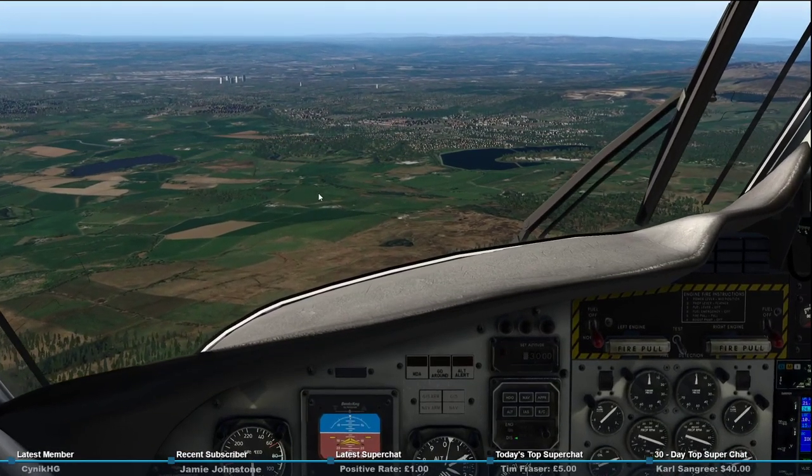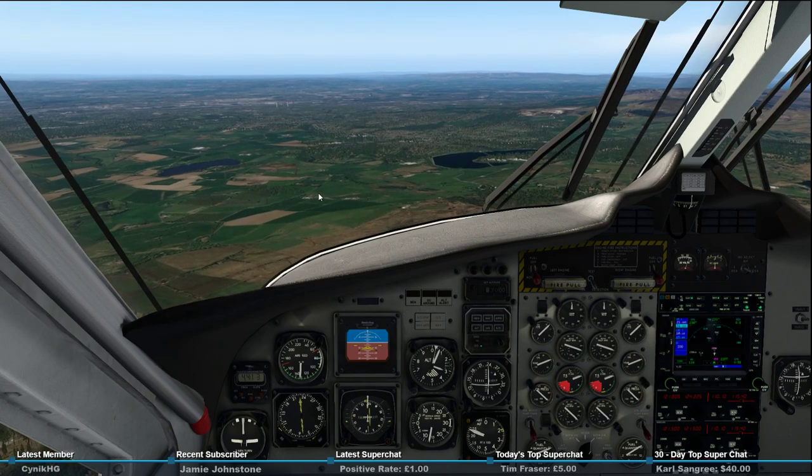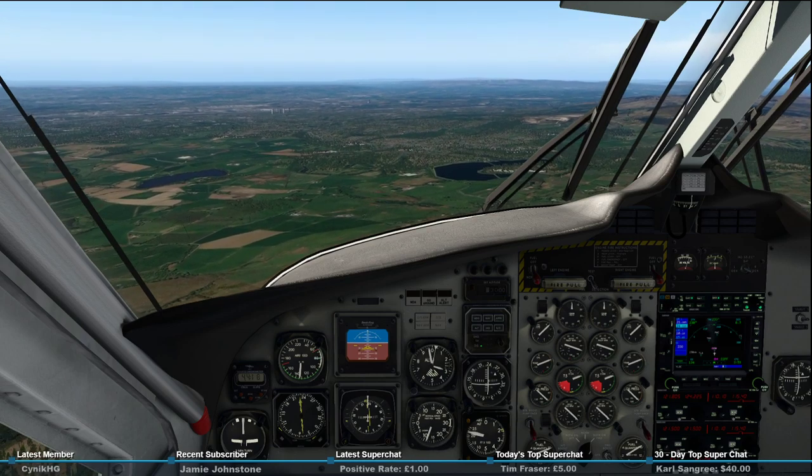Thank you. And here is Glasgow in its full glory. Brian Kruger, don't dump the loo. I don't think there's a lavatory on this aircraft.